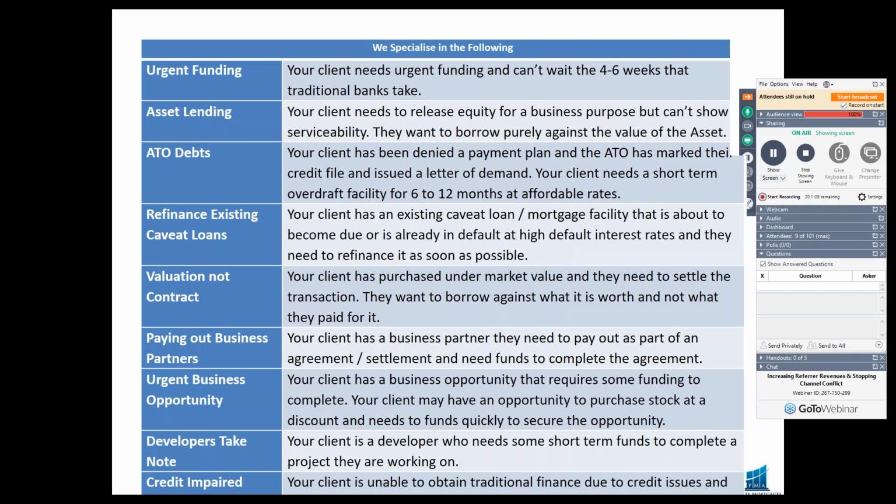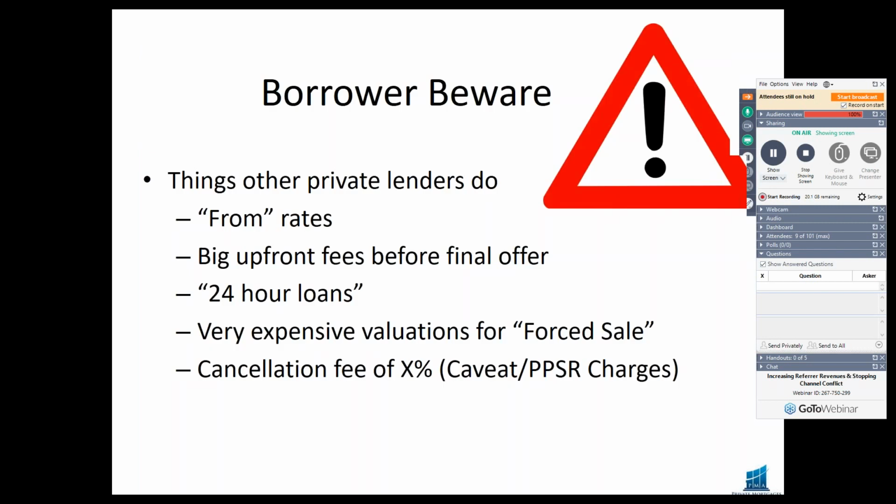The last thing I want to note is credit impaired. We're not too concerned about the credit of the client. It's more about the asset that they're putting up. The only time that credit would be an issue for us is if the client's exit strategy is to refinance. If they've got really bad credit and they're saying, hey, I'm going to go refinance your loan in 3 months, well, that would be setting the client up for failure, and we wouldn't do that transaction. We'd want to look at an alternative like them selling the property or something else happening if they can't get traditional finance.